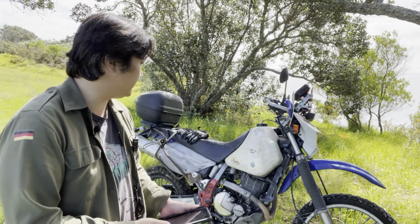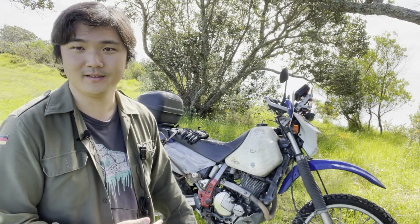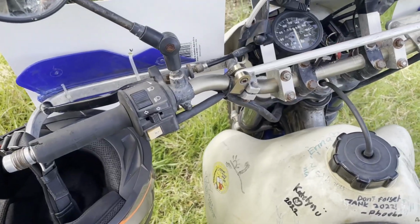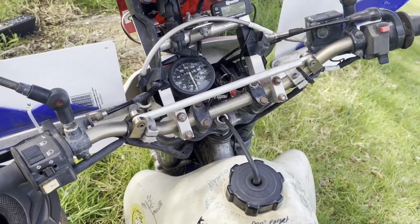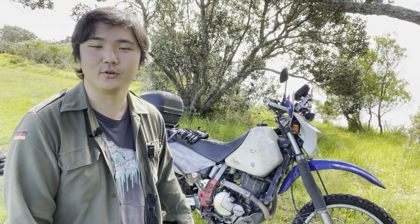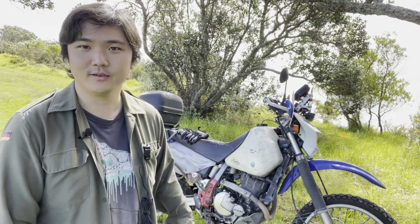And of course, I think the best part about the bike is my tank. It's got signatures from people I've met, students I've taught, and I like to think, you know, with those signatures that they are traveling with me, looking out for me, and it brings me good luck on the road.